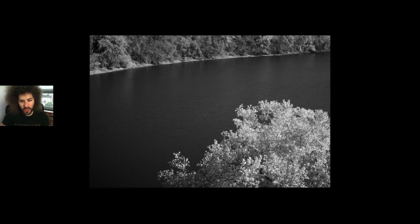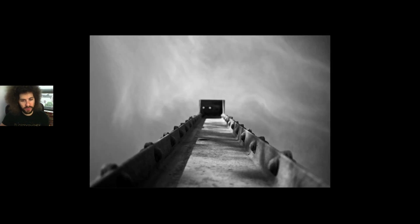There's not much going on here as a landscape. It's not bad. It just doesn't do very much for me personally. Again, personal preference. This has a very tight focus area right here. This makes you do a double take. Is it a beam laying down or is it a beam standing straight up in the air? And I think it's standing straight up in the air because this is the sky with the clouds.